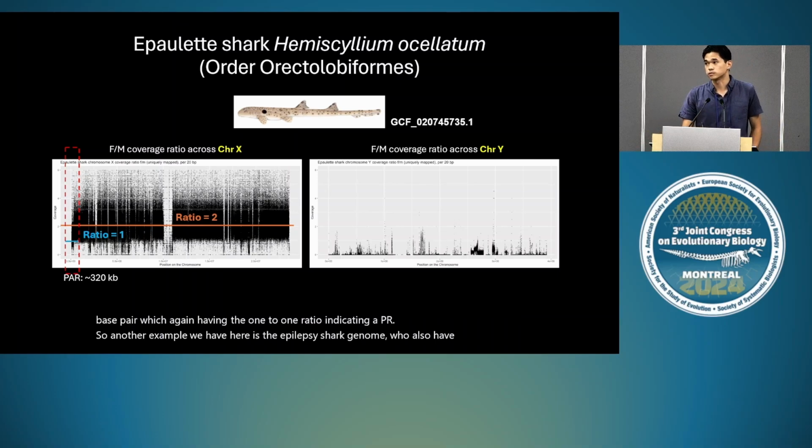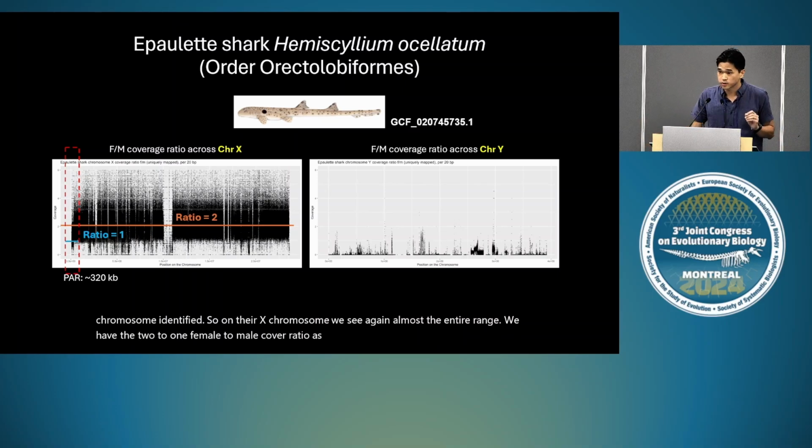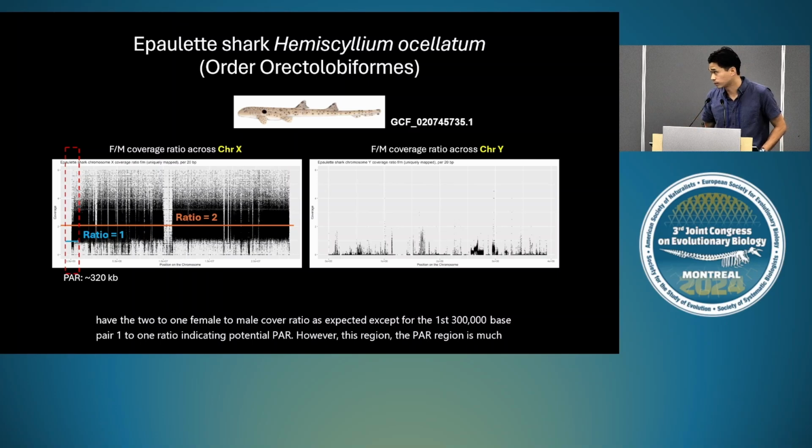Another example we have here is the epaulette shark genome, which also has its X and Y chromosomes identified. On its X chromosome, we see again that almost the entire range has a 2:1 female to male coverage ratio, as expected, except for the first 300,000 base pairs with a 1:1 ratio, indicating a potential PAR. However, this PAR region is much more difficult to identify on the Y chromosome.